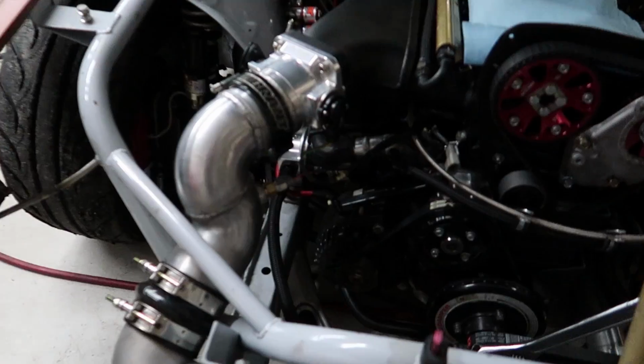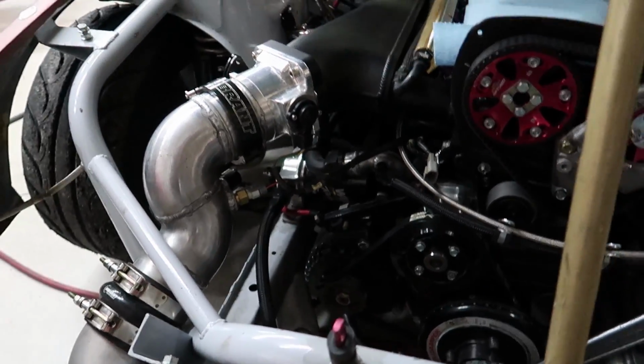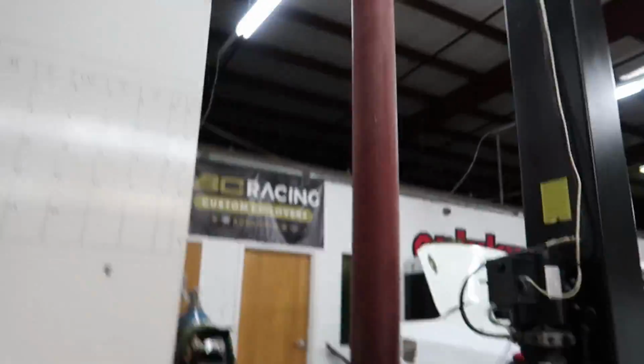Yeah. Bub's very, very particular about stuff. That's why we get along great, right, Bub? Sure. He really hates me. Today I was talking to him about putting a cage in the Skyline with full interior. Oh, he doesn't like full interior. He's a race car kind of guy.